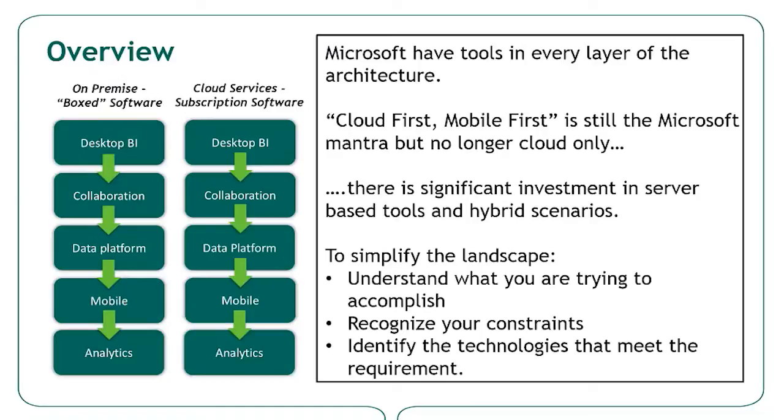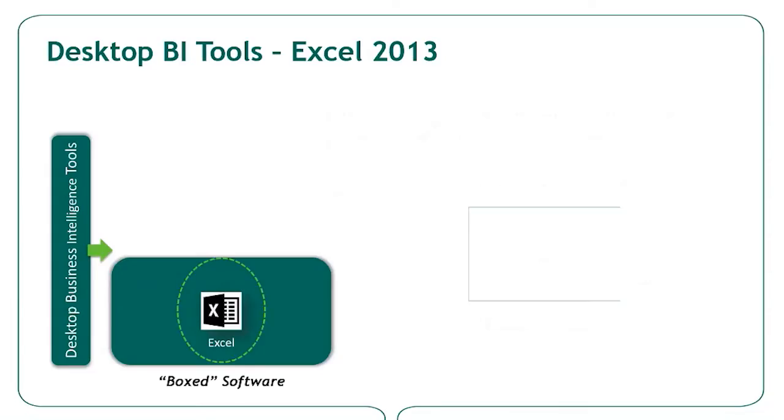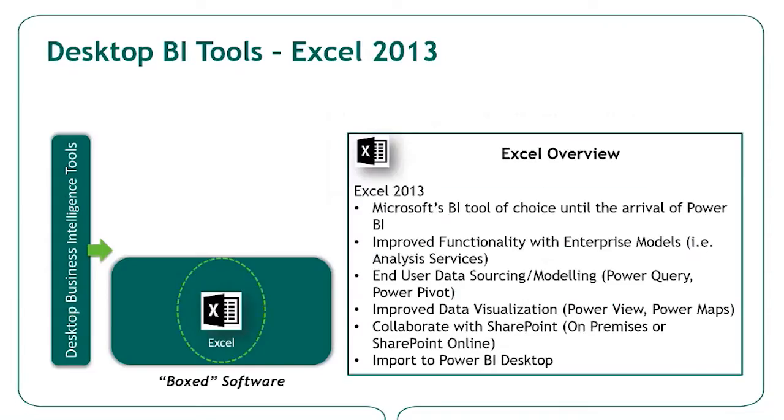In order to simplify the landscape, you need to understand what it is that you are trying to accomplish, any technical restraints that you might have, and from there you'll be able to recognize the technologies that meet your requirement. Let's get into the different layers of the Microsoft landscape, and we will start with the desktop BI tools.